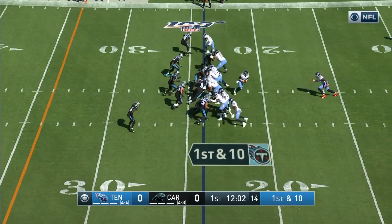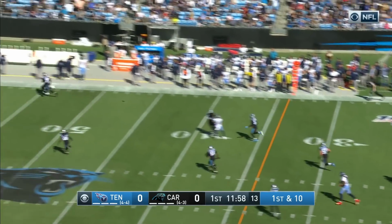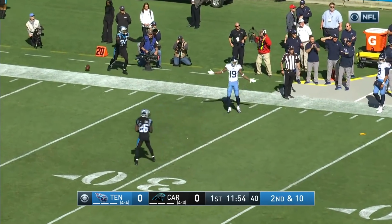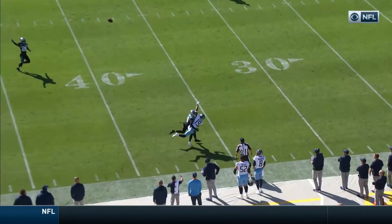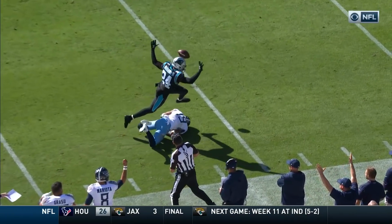So far this season. Play fake. Tannehill with time. Going deep. Down the sideline it is. Incomplete. And a late flat. Defense number 24. Corey Davis working the crossing route and Sharp working up the right sideline.